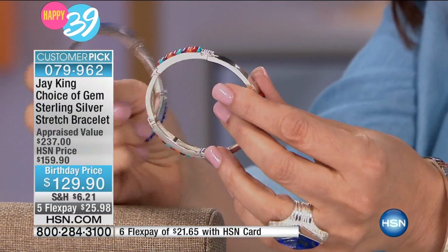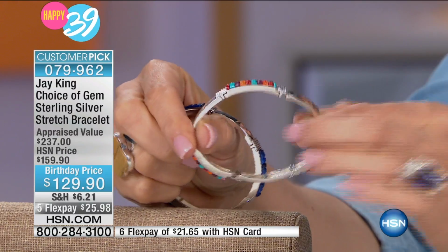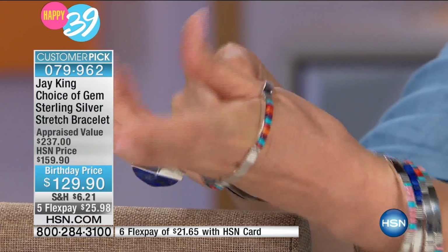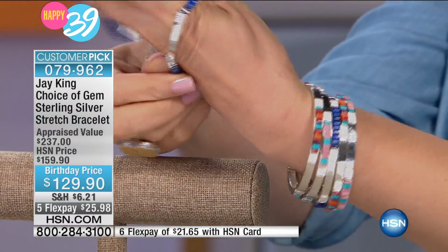So I just want to show this to you. It doesn't stretch like crazy, okay, but enough for sure. Over the wrist we go, even with that big old ring on. Yeah, and they're so comfortable when you have these. You don't even know that you've got them on. Oh, yeah. They really, really are extremely comfortable. That might be the bracelet you've been waiting for. Seriously, you don't have to worry about a clasp.